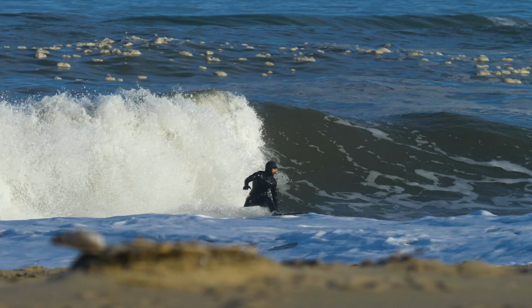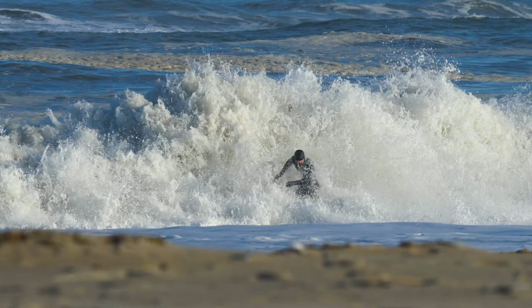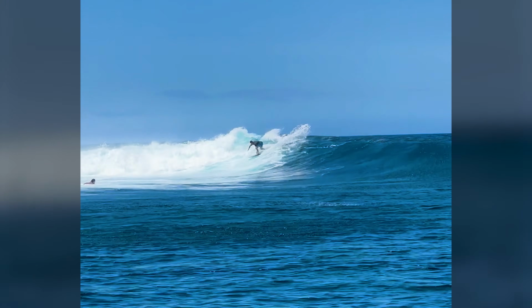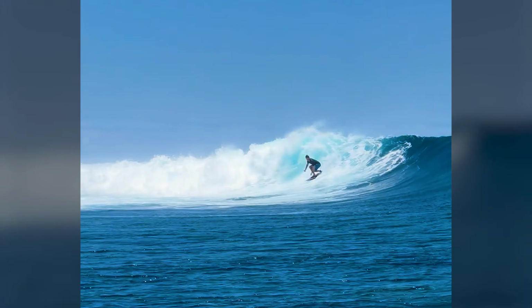It's been the board that's been in my truck. It's been on 2 surf trips. I just ride it in everything. I absolutely love it. It's the go-to no matter your mood, no matter the waves, no matter how you want to surf. It's just been great.